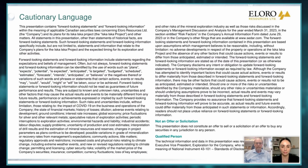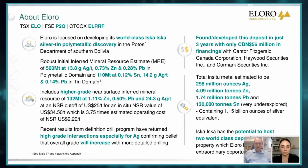The usual warning on cautionary statements. Last year, we published an initial resource that showed this deposit is a true giant, over half a billion tons. And what we've been focusing on more recently is a higher grade near surface zone that has about 130 million tons of very good grade material, 1.1% zinc, 0.5% lead, and 24 grams silver per ton. But as I'll show you, our definition drilling is really starting to show the true picture here, and these average grades you see are going to continue to get up.